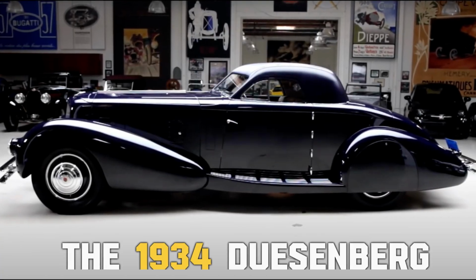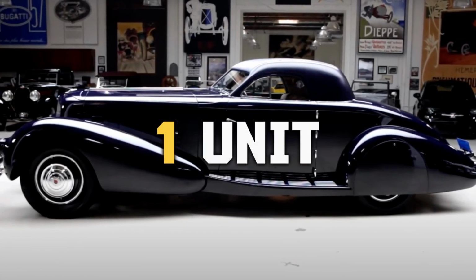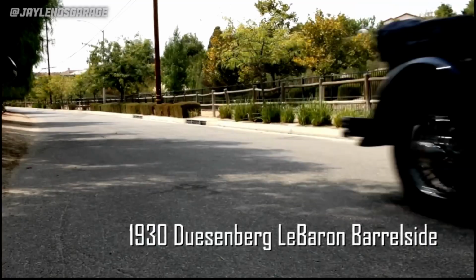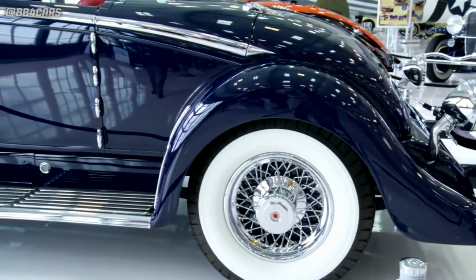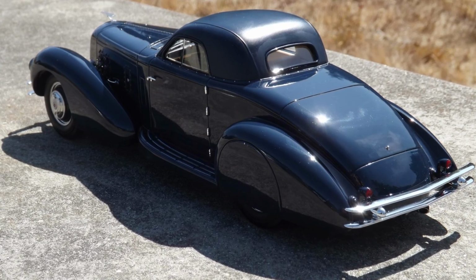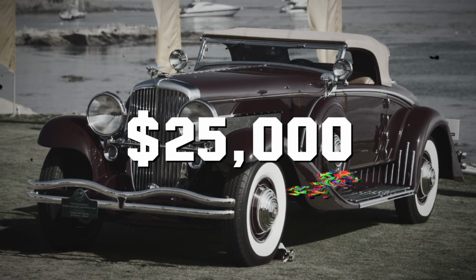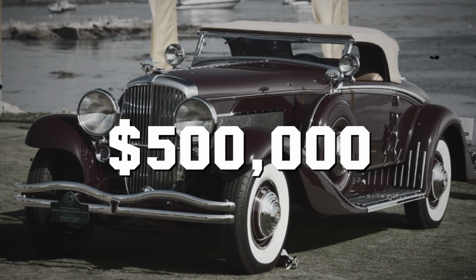At number 4, the 1934 Duesenberg Walker Coupe, 1 unit produced. This car exemplifies true road-hugging weight, yet it accelerates with surprising ease. It pulls effortlessly despite its massive 6,000-pound weight. That's 3 tons. Over the years, Duesenberg produced many notable vehicles, but the most expensive one ever made, based on its original MSRP, was the 1934 Duesenberg Walker Coupe. Priced at $25,000 in 1934, that would be equivalent to over $500,000 in today's money.